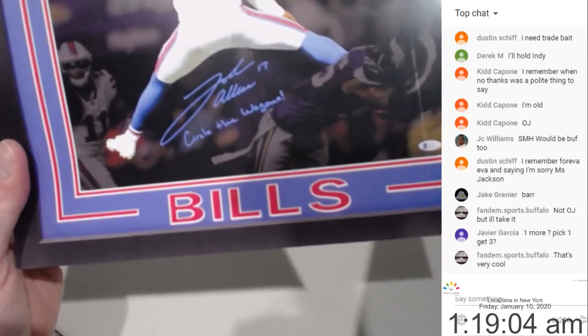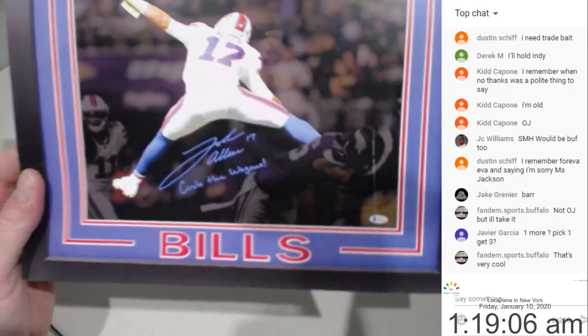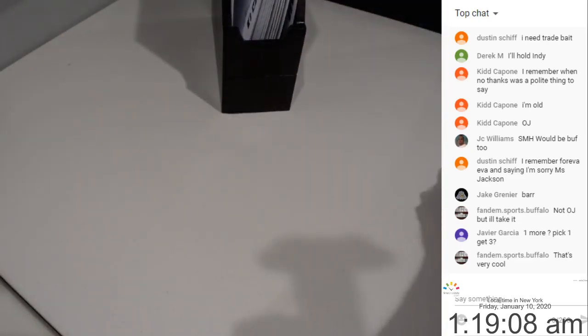Like the blue ink, circle the wagons, inscribed, and Mr. Josh, jumping. Is that Bar? It is Bar. That's right. Somebody, why is that Anthony Bar? Excuse me. I just saw that. Yeah, you're right. When you're trying to do three things at once, I don't think well, but yeah, you're right. It is. Anthony Bar is 55.